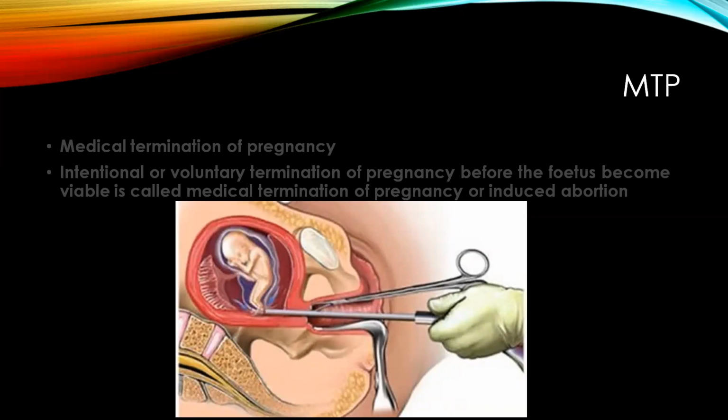After this, at least for 6 months to 1 year, no conceiving, because she has to recover.